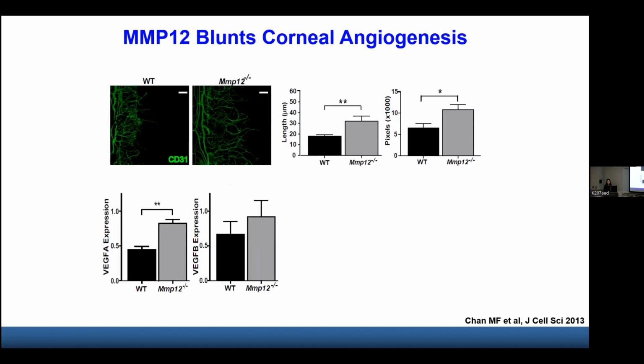I also looked at VEGF-A and VEGF-B expression to see if maybe those factors were responsible for this increased neovascularization, and they were upregulated in my knockout mice. I also did Western blot and confirmed that plasminogen, which is one of the known substrates for MMP12, was differentially expressed in the MMP12 knockout mice.